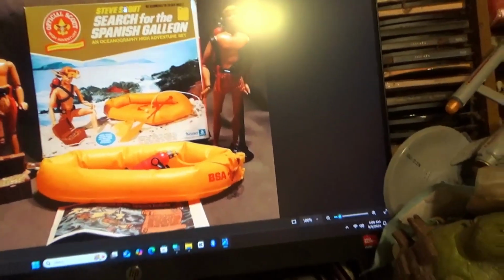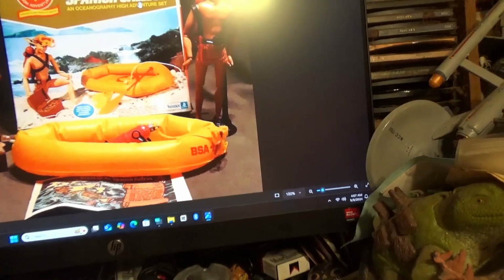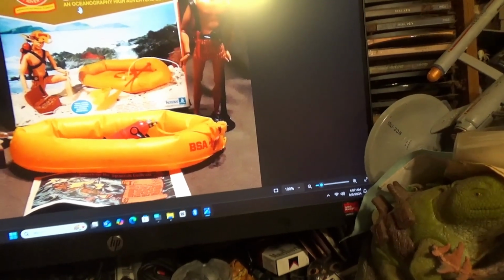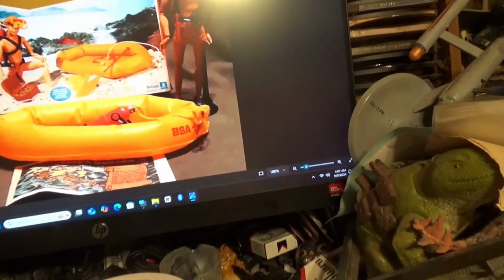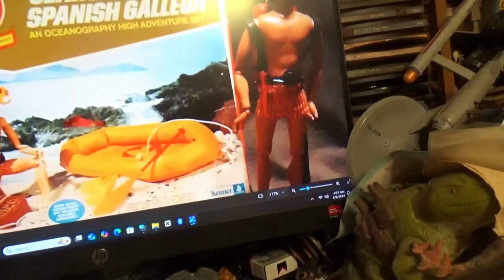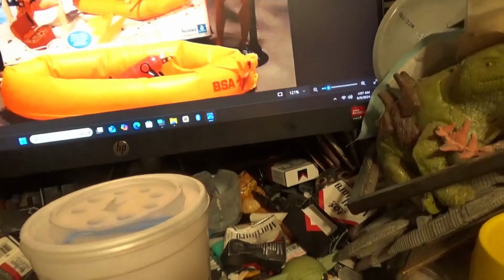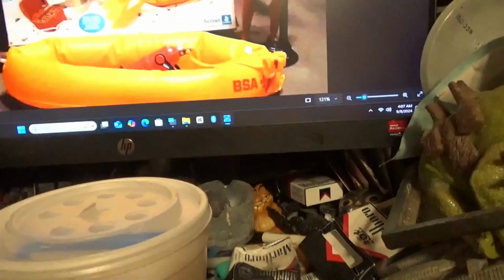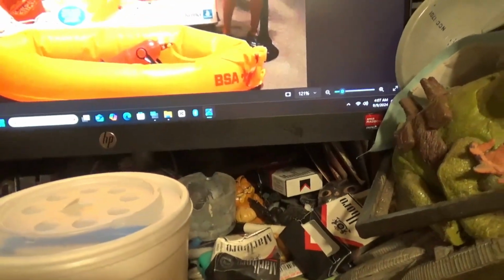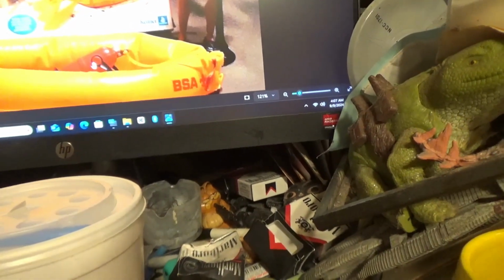Then you got Scott Scout search for Spanish galleon and oceanographic high adventure set. Not recommended for kids under 3 because of little parts, I guess. But I guess you put them in a swimsuit, put them in the water. You probably, if you like G.I. Joe back in the 70s, you blew up the list and you could put them in the swimming pool.